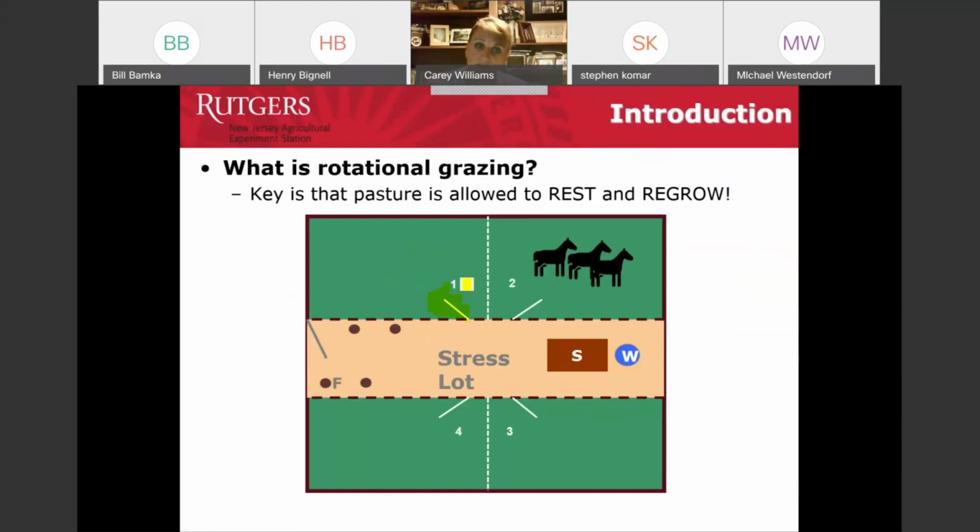So I probably needed to have this little animation shut the gate so that they can't be in 2 and they're not going to be in 3 and 4 either, or they can't be in 1. Then once 2 is grazed down to the height, you can move them into 3. When 3 is grazed down, you can move them into 4.